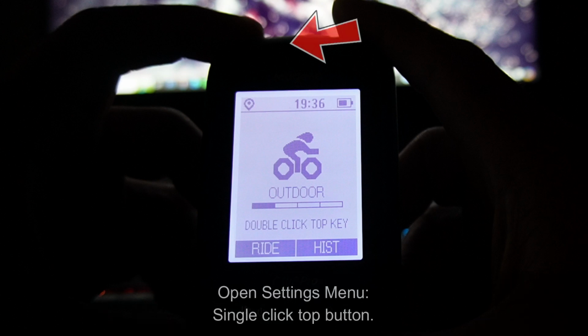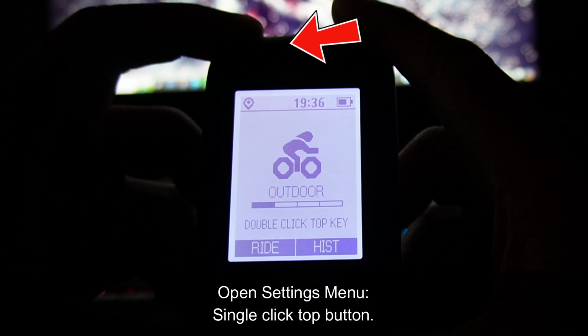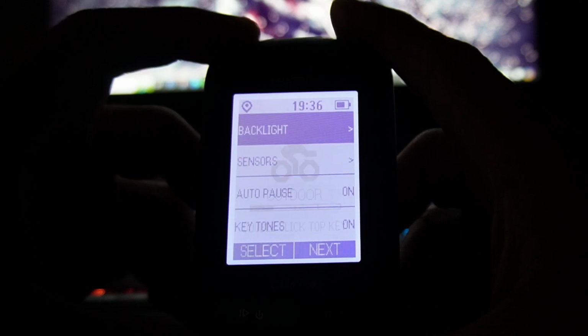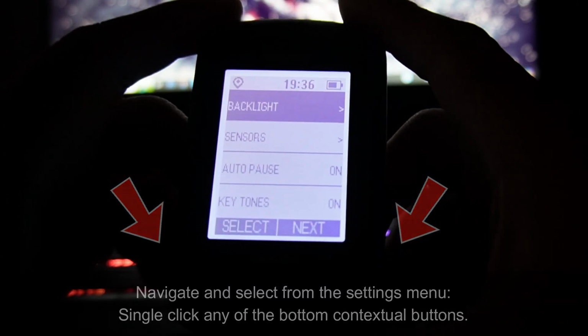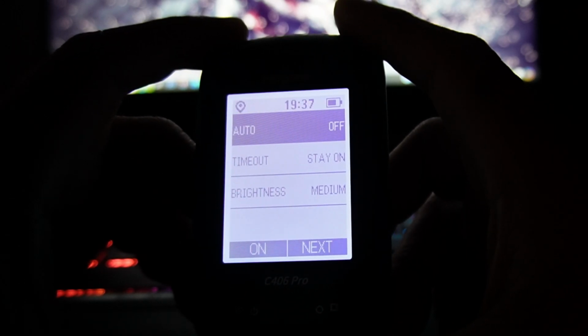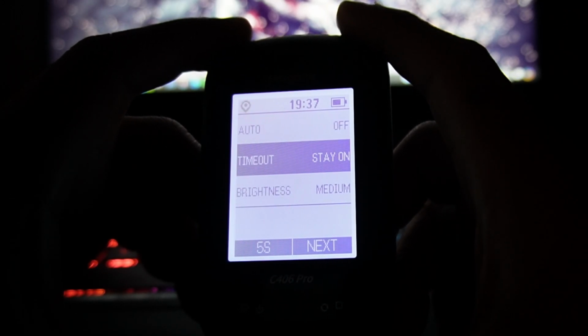Pressing the top button once opens the settings menu. Here, we navigate and select options using the bottom buttons. Firstly, we have the setting options for the backlight.